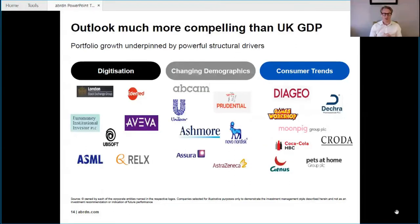I think it's important as well, as an investor in the UK, to make the point that the opportunity set in the UK is a lot more exciting than just thinking about UK GDP. The UK market has about 75% of its revenues coming from overseas, and that presents opportunities for investors. When we think about our portfolio, we see some really big trends out there that are going to support growth for some of these companies for many, many years, and which have the potential to deliver really attractive returns to investors.